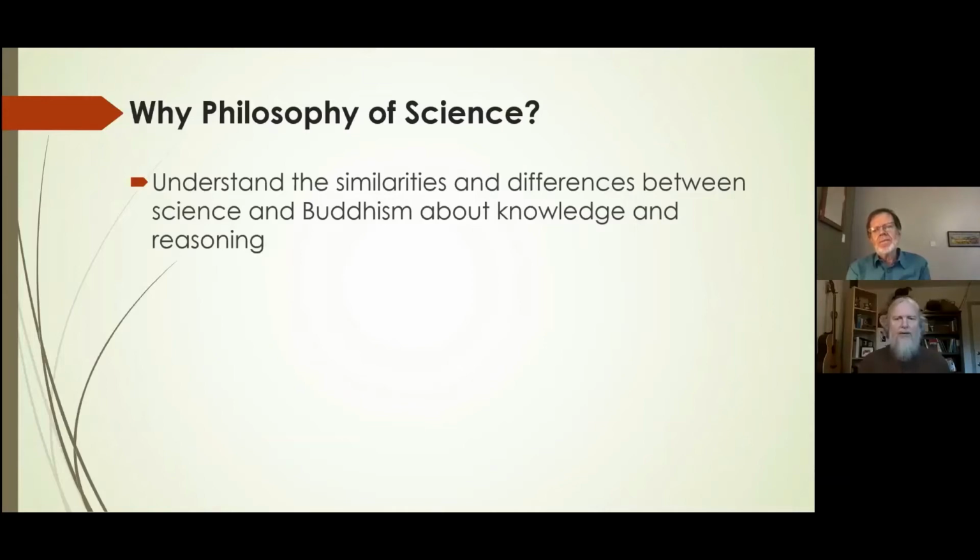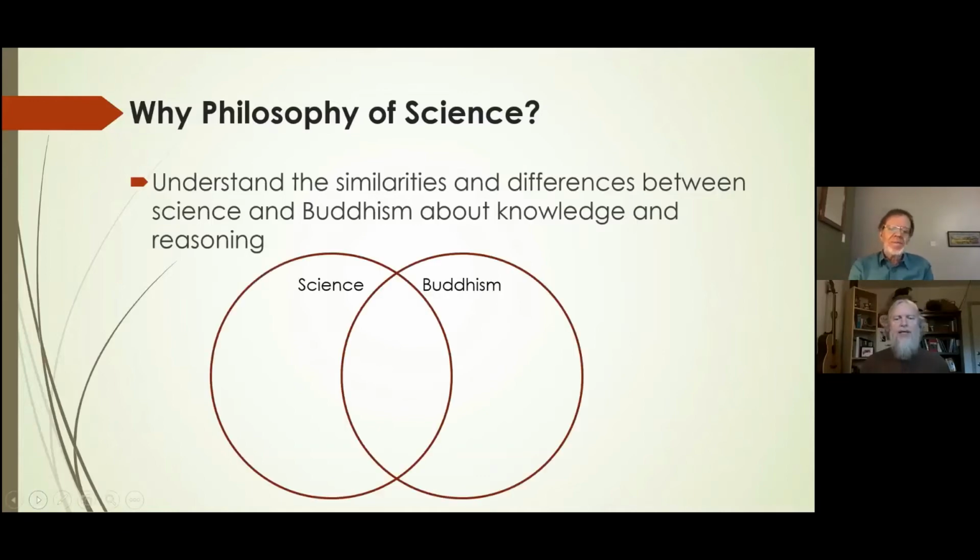So if you think about Buddhism and science, the idea is having a kind of overlapping circles. To understand the science, the students needed to see how the scientists were thinking about reasoning and how the scientists were thinking about knowledge, and start to understand how that might be different from the Buddhist understandings of knowledge and reasoning. So the key topics in the book focus on issues that are particularly difficult.